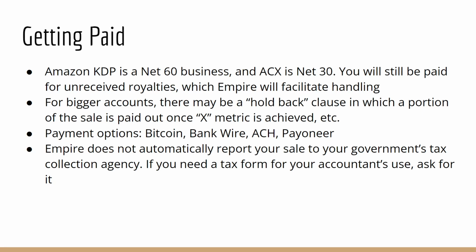Now, what is really cool, and I didn't know this prior, is that there are several payment options for the sale of your business. You can be paid in Bitcoin, which I wish I did. Or what I did was just get a bank wire. Likewise, you can accept ACH. If you're international, Payoneer works fine as well. So those are your options. I was paid within 24 hours of my buyer agreeing that everything was transferred to them and that everything was good to go. Empire paid me very quickly.